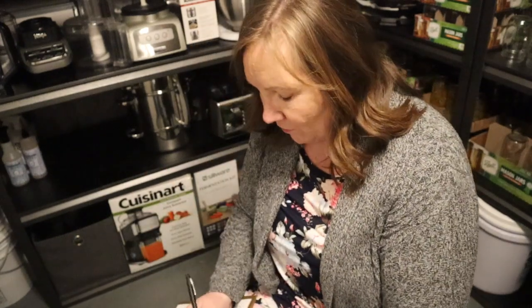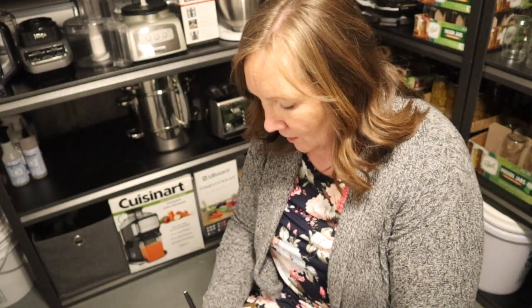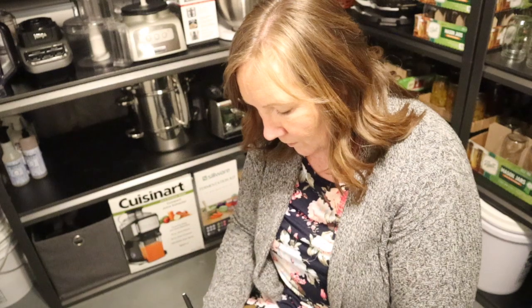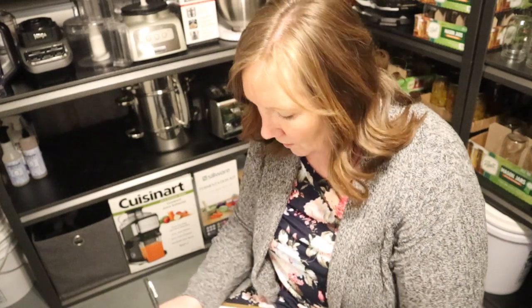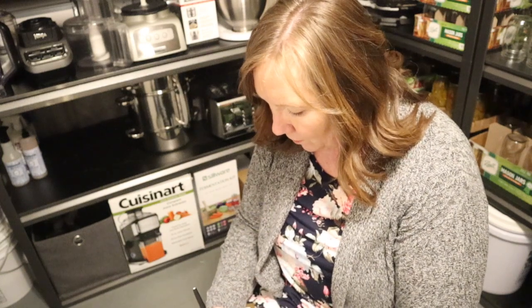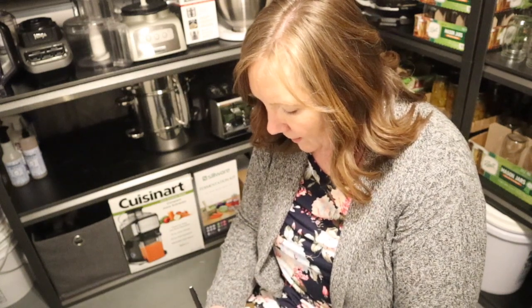I'm going to go ahead and write it down. Cauliflower whole. And I have 2 bags of that. And then I have 1 ginormous bag of riced cauliflower.